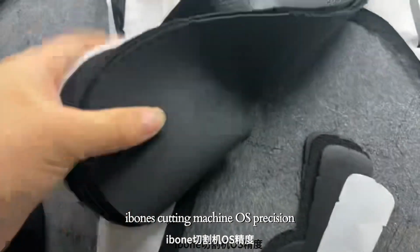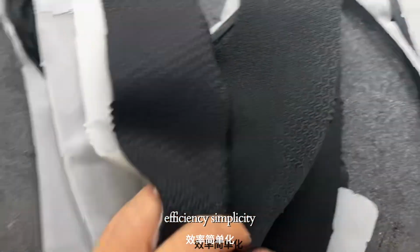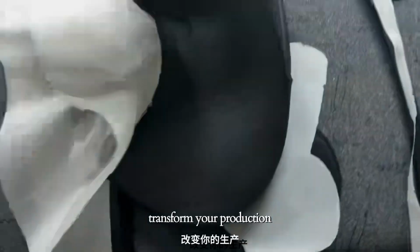IBON's cutting machine: precision, efficiency, simplicity. Transform your production.